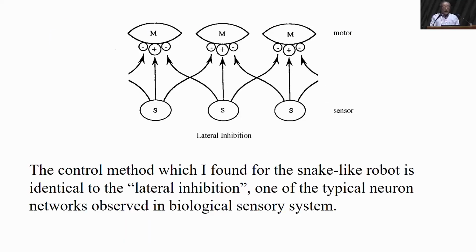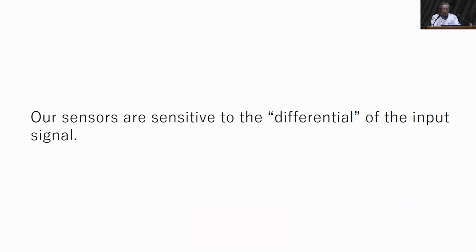Okay. And afterward, I found that this kind of control method is very widely observed in a nervous system. It is called lateral inhibition. It always gives the inhibitional signal to the lateral direction. And lateral inhibition is one which differentiates the input signal. Okay. So our sensors are very sensitive to the differential of the input signal. For example, if you see this object for a while and close your eye, you find a peripheral bright white line. Okay. It's because the lateral inhibitional processing is done. So it's always a differentiation of the input signal, so the edge is always emphasized.